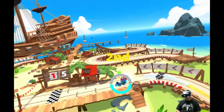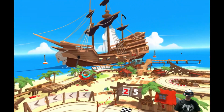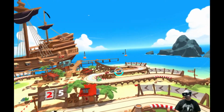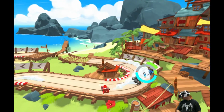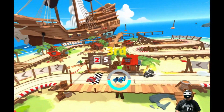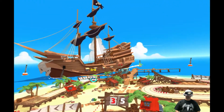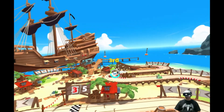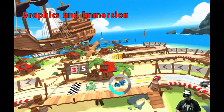That same childlike sense of wonder is renewed when I get into the PSVR headset and load up Tiny Trax. It feels like you're actually sitting in a room playing with this amazing slot car set, only there's more going on than just making your car go. For this review, I want to focus on graphics and immersion, gameplay, and then at the end I'll have some final thoughts.